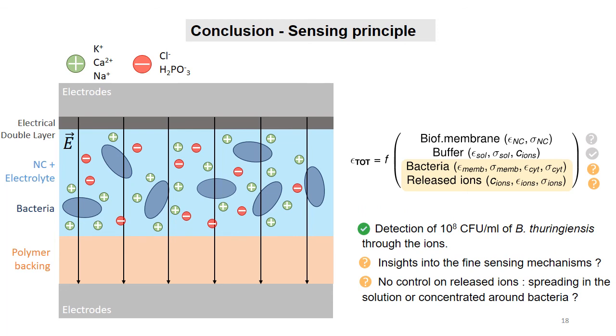Then, we successfully demonstrated a proof of concept of bacteria detection within 5 minutes in nitrocellulose membranes by detecting Bacillus cells in low salinity buffers. Our analysis suggests that the detection principle relies on the detection of additional ions that result from bacteria presence. However, deeper studies are required to understand the precise sensing mechanism and to gain more insights into the characteristics of the ions released by bacteria that contribute to the detection.